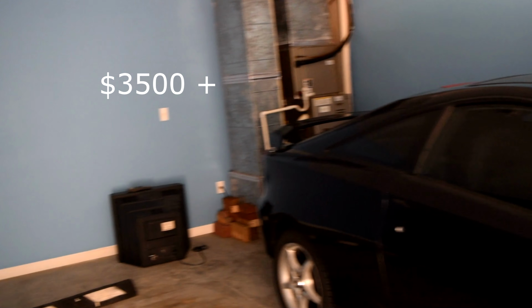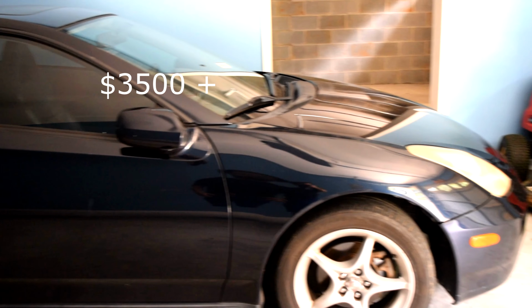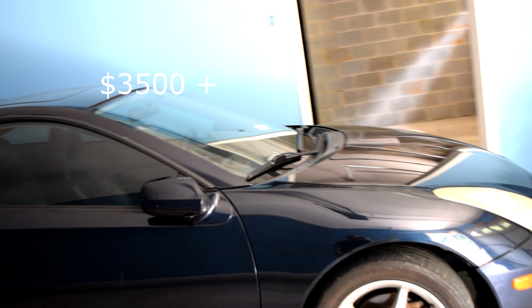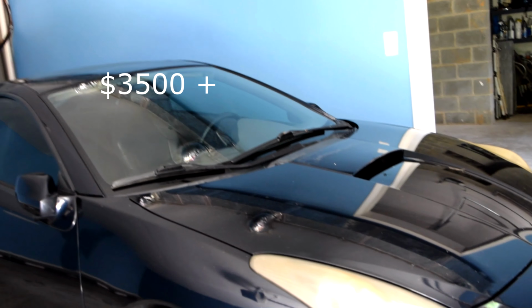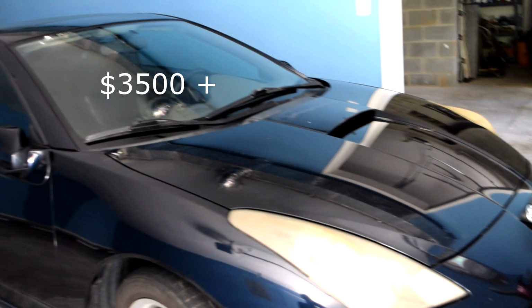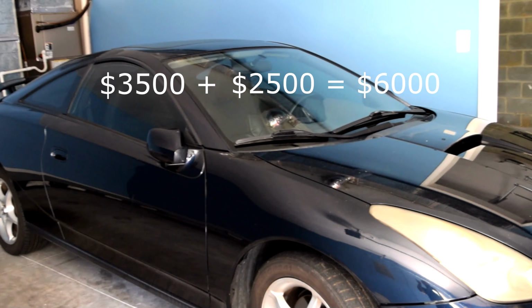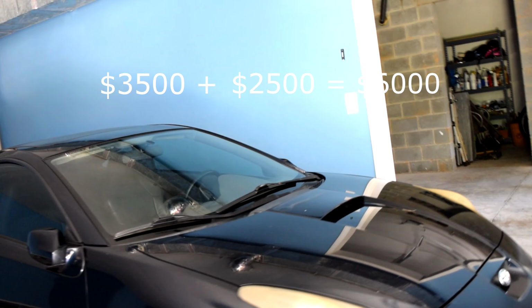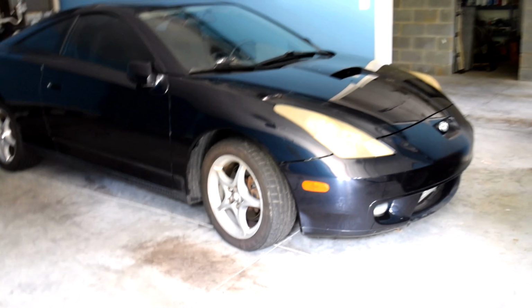A brand new kit from turbokits.com would cost you around $4,000. That's not even including a clutch, all the little other things you have to get to install it, and then my catch cans and all the other stuff that goes into it. I made that into a big mix, took half the price off, and put a price tag of $2,500. So $3,500 plus $2,500 is a nice grand total of $6,000. So that's how much the Celica cost.